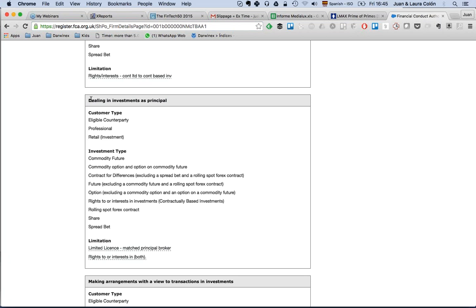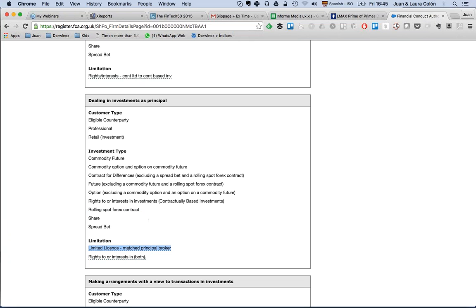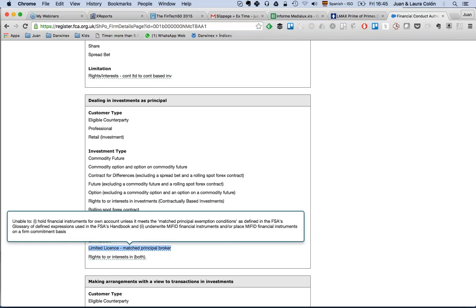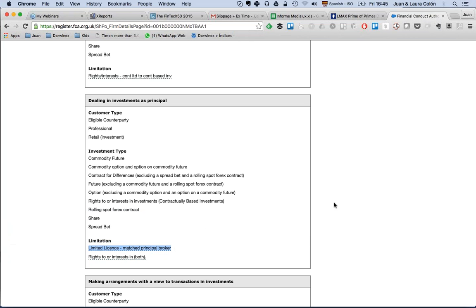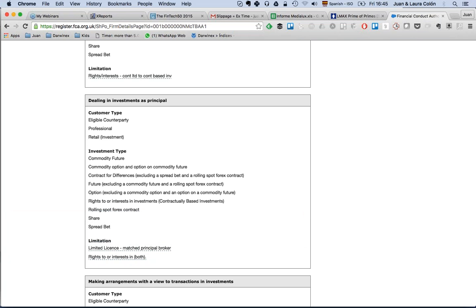Anybody who's offering Forex trading and carries the permission to deal in investments as a principal, but does not have the limitation to be a match principal broker, has the option to trade against customers. And believe me, you have to carry much higher capital without this license. So if people do not have the restriction, they probably will use the privilege to trade against customers. That's how you tell if a broker is trading against you or not. In this case, it is not Darwinex but the FCA telling Guy that Darwinex cannot trade against Guy. I hope that clarified that.